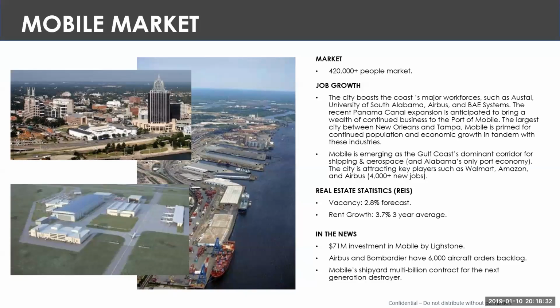To give you a few examples, Airbus and Bombardier have an order for about 2,600 new aircraft that's going to take them through 2026. Amazon has a large distribution center in Mobile that they're expanding, as well as Walmart. The port of Mobile is undergoing large growth due to the expansion of the Panama Canal, which will allow them to bring more goods and services up through Mobile into Alabama as a whole, which is doing incredibly well with all the manufacturing and jobs throughout the state.